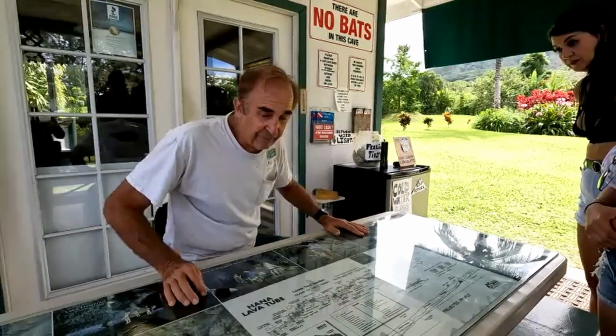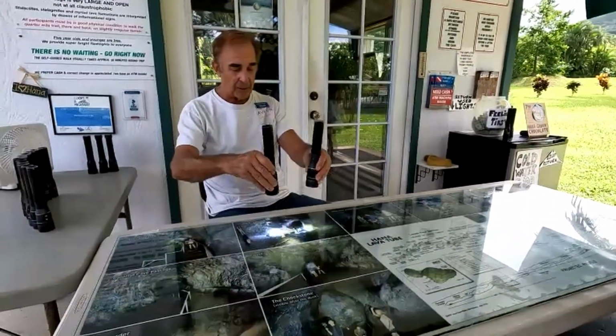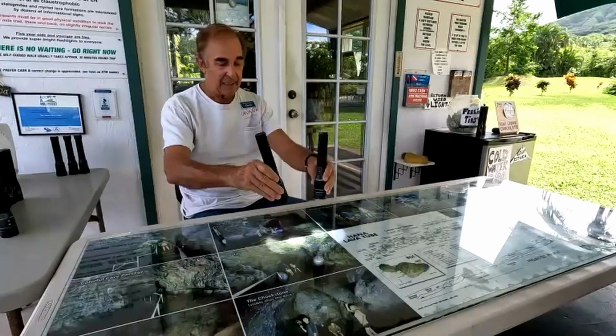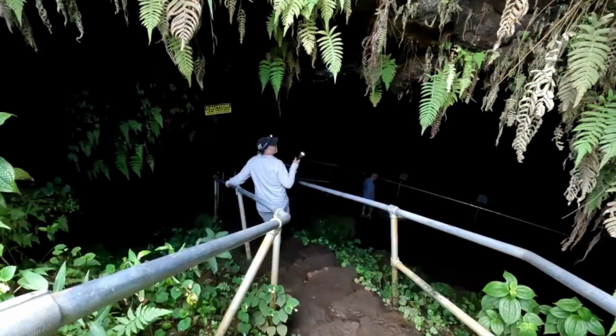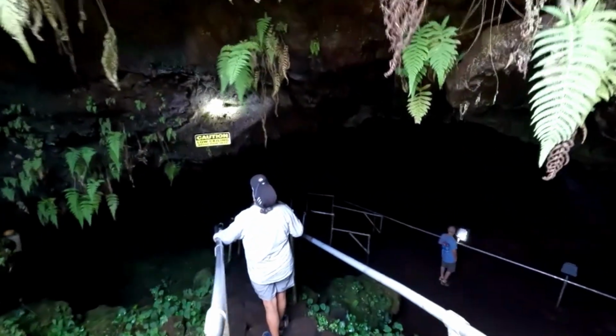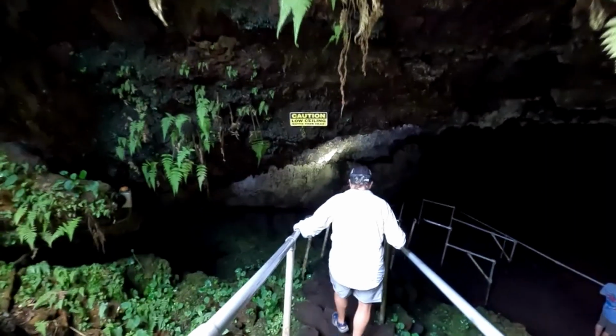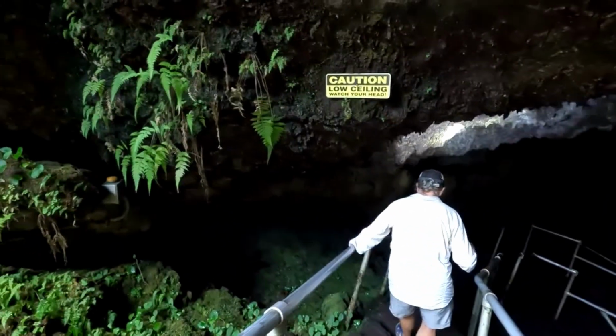Okay. So we charge $15 each. These are $200 lights. You all carry one of these down here, guys. They light it up beautiful. Takes you 35 minutes to do it. One in Bermuda, hey? Yeah, this is gonna be different than the one in Bermuda for sure. Low ceiling, watch your head. Good thing we're all shorties here.